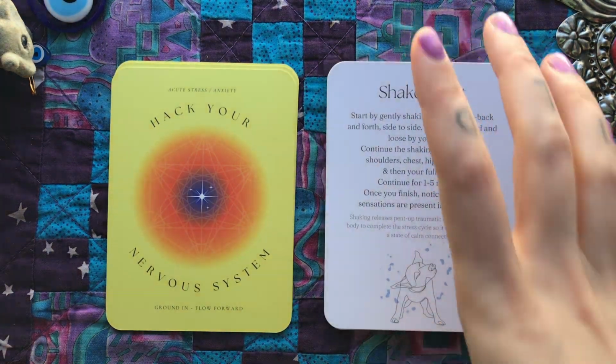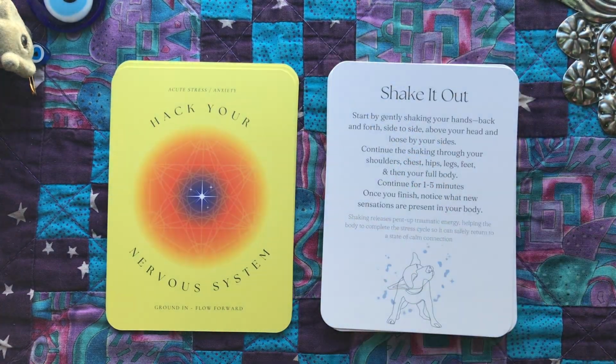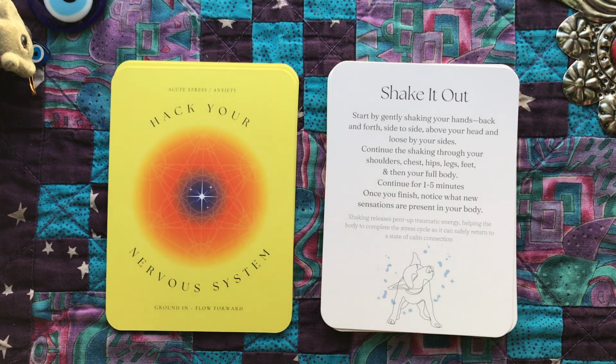Shake it out, another tried and true method. There's a trauma release exercise, TRE, and it's a way of doing progressive muscle relaxation and tensing certain muscles. If you lie down on your back with your knees up, your knees will just start to shake. And there's the Peter Levine book about the tiger. Oh my God, what's it called? Waking the Tiger.